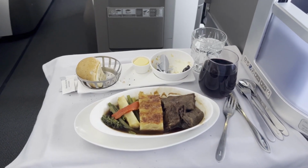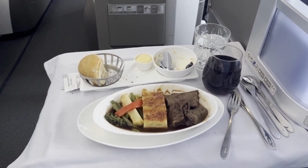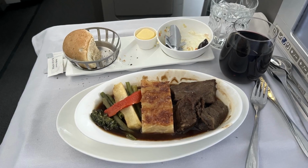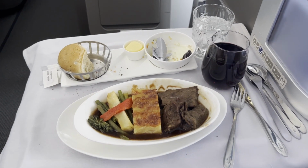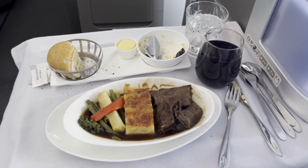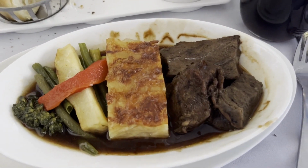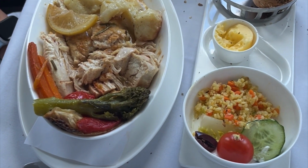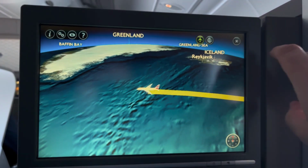Now I confess to you that I forgot to take a photograph of my smoked salmon tartar starter with the avocado and creme fraiche, but it was very nice and you'll have to take my word for it. But the main course was the braised beef cheeks, which have come in for a little bit of a ribbing on some of the frequent flyer forums, but it's a staple item. My daughter had some chicken with a salad, which was very nice. There's a photo there of that.